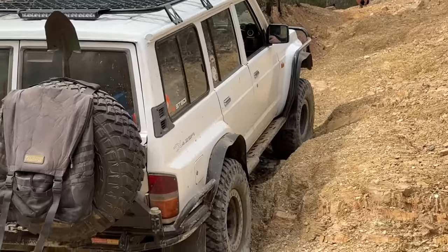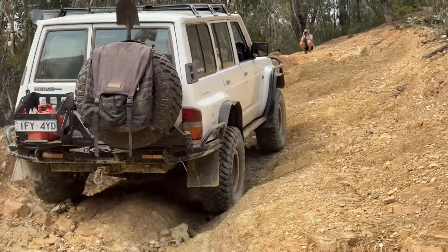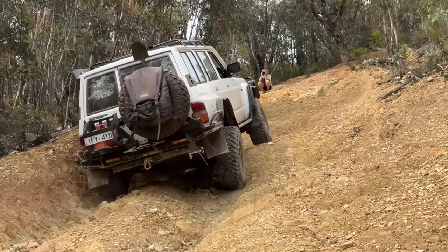We're doing this hill in one go per car. I'm so hot and exhausted. It's a long way up. And here comes the toughest bit on Flats Track, which has claimed many vehicles.